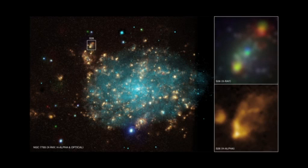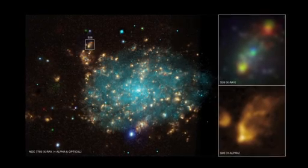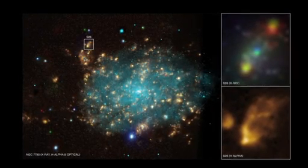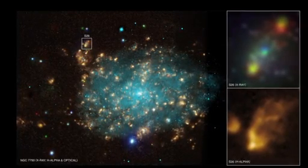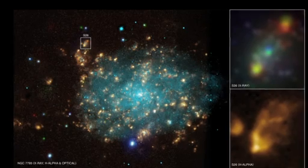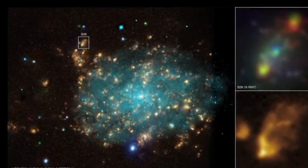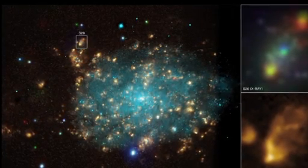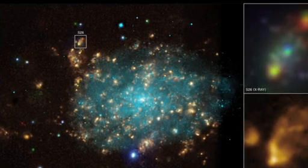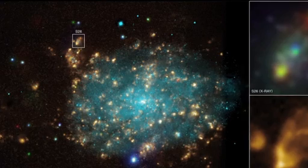NASA's Chandra X-ray Observatory has scanned a powerful microquasar on the outskirts of galaxy NGC 7793. In astronomy terms, this galaxy is close to the Milky Way, only 12.7 million light years away. What you're seeing is combined data: Chandra data in red, green, and blue, optical data from the Very Large Telescope in light blue, and optical emission data from the CTIO 1.5 meter telescope in gold.